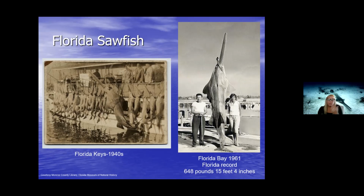On the right, this is our Florida state record sawfish. This is a smalltooth sawfish that was caught in Florida Bay in 1961. It is 15 feet 4 inches. We have records of longer sawfish, but those of you who are fishermen know that records are done by weight. So this is the largest sawfish that we have had officially weighed, and it was 648 pounds. And that one will probably forever stand as our Florida state record sawfish from 60 years ago now.